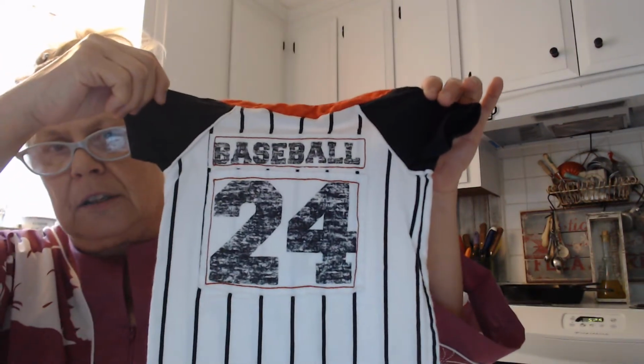But this is adorable, and I just love the back. I love the way it looks in the back. It's kind of got that washed out, faded look, and it's brand spanking new.